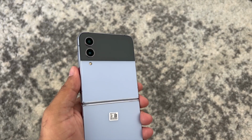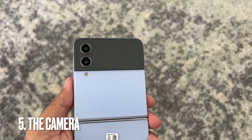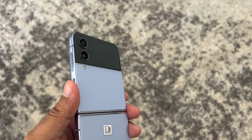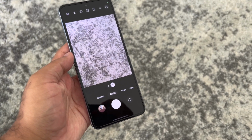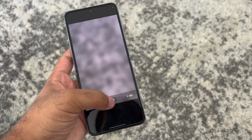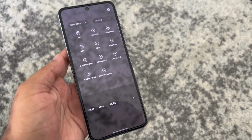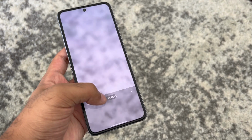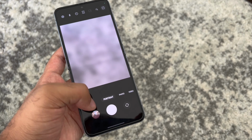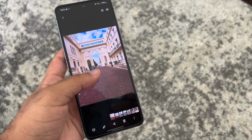Next up is the camera. So whilst the Z Flip 4 only comes with a normal lens and ultra wide lens, don't discredit the camera just yet. From what I've seen and the pictures I've taken, the camera quality is actually decent. Yes, it lacks a telephoto lens, but if you're not super into photography, the camera works perfectly for pretty much the normal users. Portrait mode works perfectly normal, night mode pictures come out nice and clean.